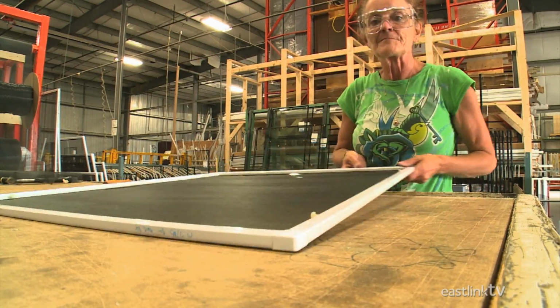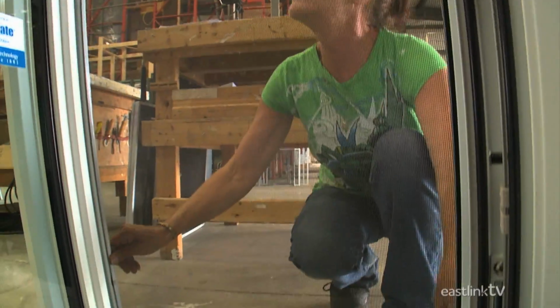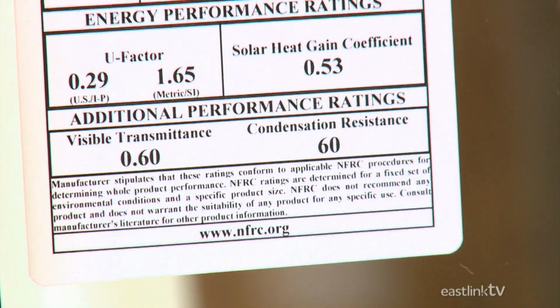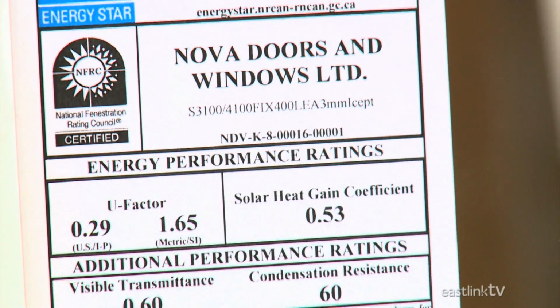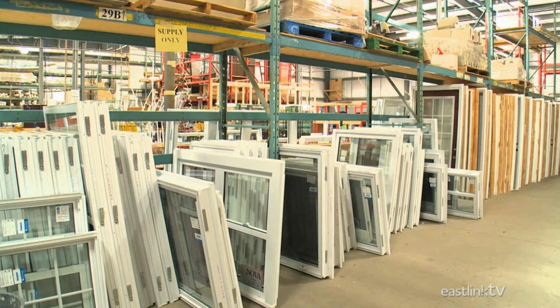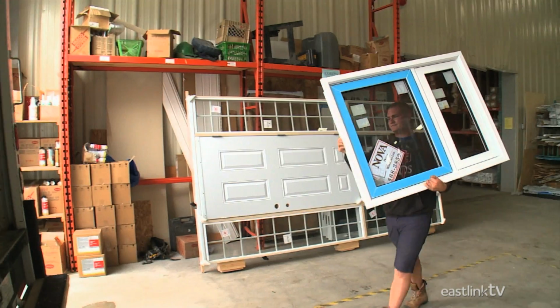Once the screen is complete, it's attached to the window, along with the appropriate paperwork and stickers. Once everything is installed and inspected, the finished window is either stored for customer pickup or sent out for installation.